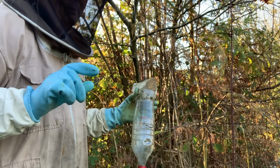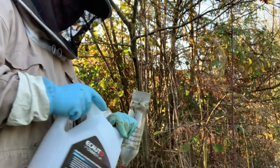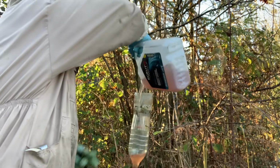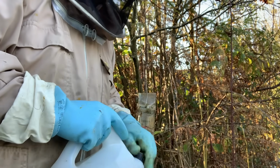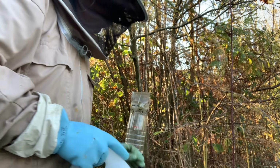With the Vito Farm traps, you need a tiny amount. This is enough in this bottle to probably do 30 traps. So obviously I mix this up myself. And what I do is I drop a little bit in the bottom, and I put a little bit over the top like that. It's probably a bit of a waste, but I've not got many traps to do, because they're already all done. But the idea now is the fruity smell is what the Asian hornets will home in on.